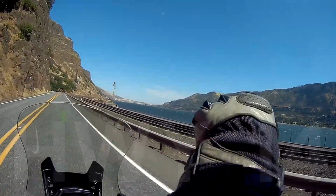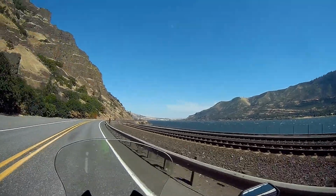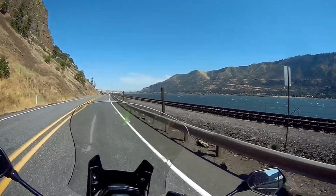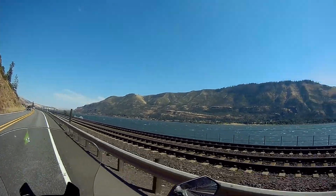Ta-da! It's really windy out here. If you look out there, you can see the little white caps on the river. That tells you where the wind is. Of course, it'll be fantastic for all the folks that are out here parasailing and whatever else they do out here. Windsurfing.